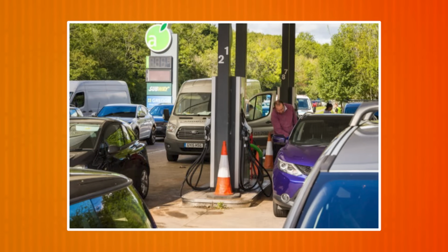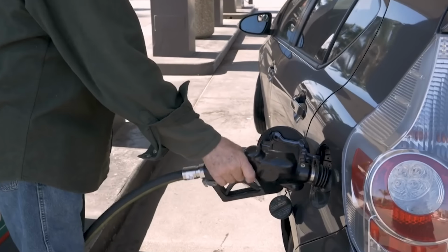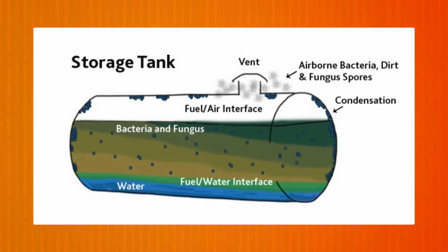How do you know if your station has good turnover? Look at how busy it is. If you rarely see other cars fueling, the fuel is sitting in underground tanks for weeks, absorbing moisture and degrading.